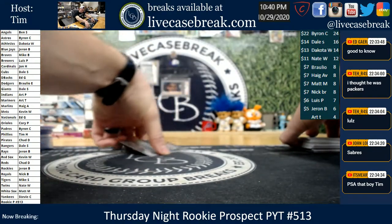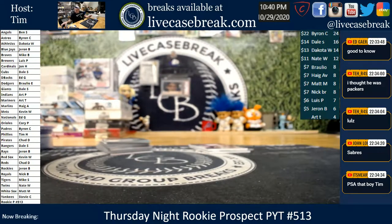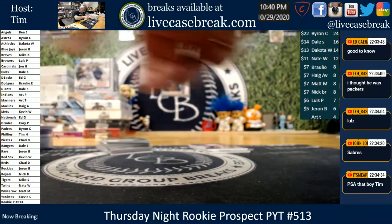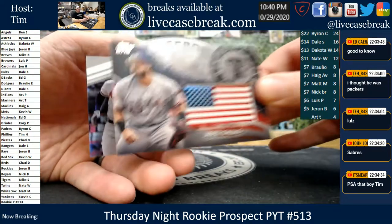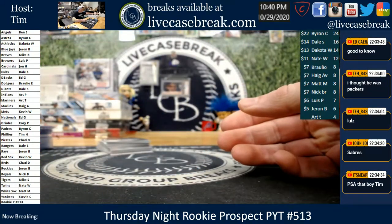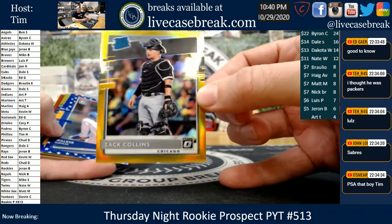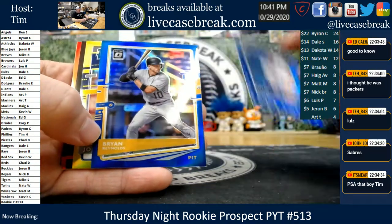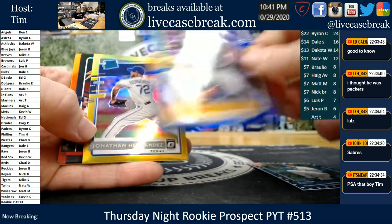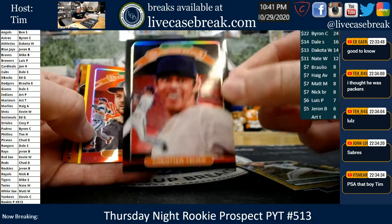Okay, most of the scorecards were actually autographed this break. So, here we go. We did have one Collins over there. Okay, we had two relics in 513, a Gallo and a Freeman coin. Non-auto scoring cards. We had a beautiful Collins gold for the White Sox. Walker Buehler out of 76, Reynolds out of 75, Hernandez gold out of 10. Yelich was out of 25.